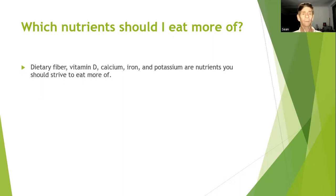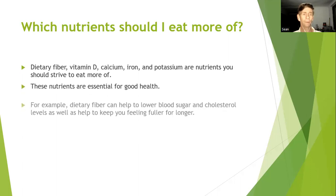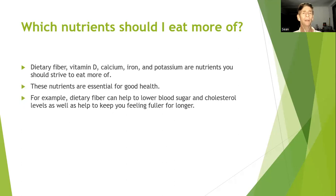Dietary fiber, vitamin D, calcium, iron, and potassium are nutrients you should strive to eat more of. These nutrients are essential for good health. For example, dietary fiber can help to lower blood sugar and cholesterol levels, as well as help to keep you feeling fuller for longer, which is why diabetics and people who are trying to lose weight need more fiber in their diet. Specifically with diabetics, that extra fiber helps to mop up the excess sugar in the kidneys.